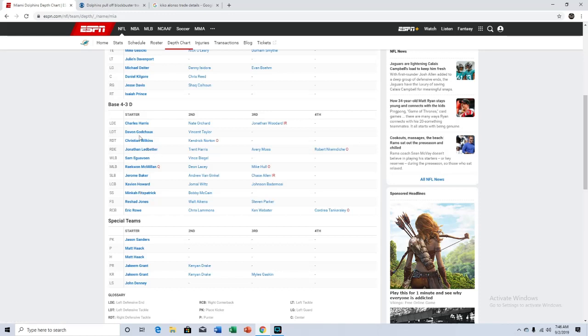Him and Christian Wilkins, I think, are a good symbol of versatility on this team, and I think that's what we're trying to build toward. Guys that can play multiple positions and at a pretty good level. Special teams is pretty much what we expected. Jason Sanders, Matt Haack, Jakeem Grant, kick and punt return, John Denny at long snapper. Not much to say there.